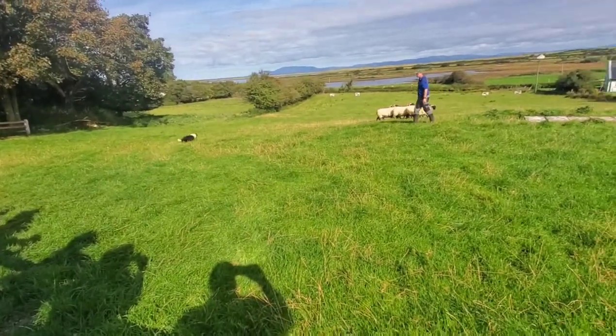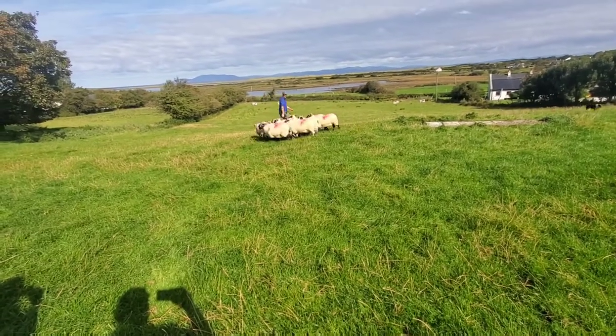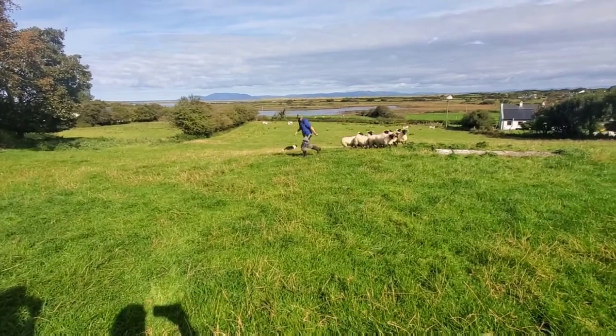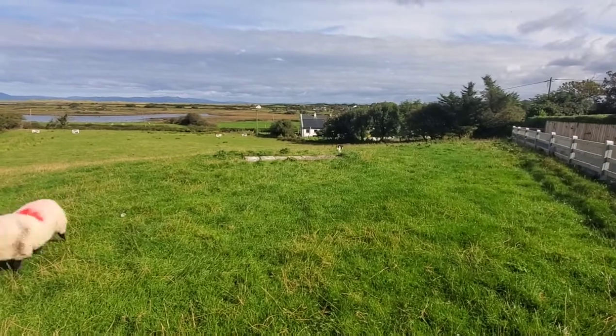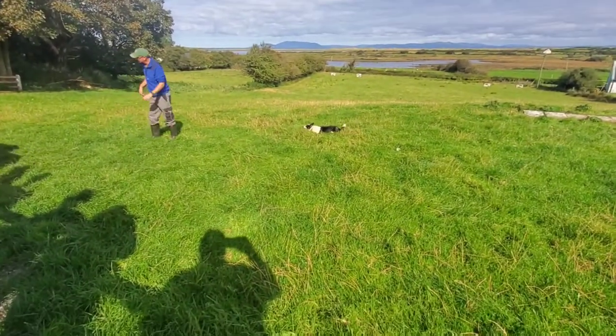Okay. I've even lost that sheep, but if any of you can see which sheep she made contact with, keep an eye on them. I'm going to keep moving here for a second, and now if I come back up here, she'll follow those sheep up again and bring them back to sight. And I'm going to stop now, lay down, because I'm going to get tired and she's not. Okay.